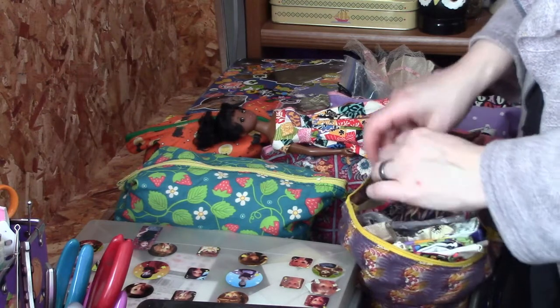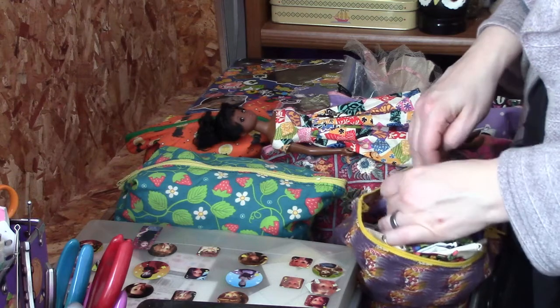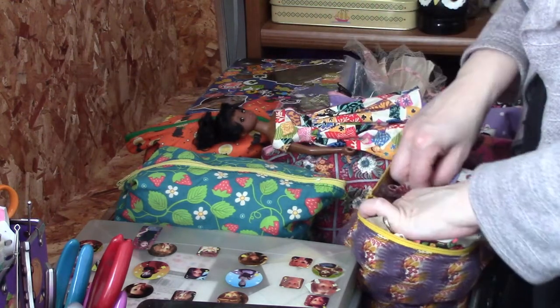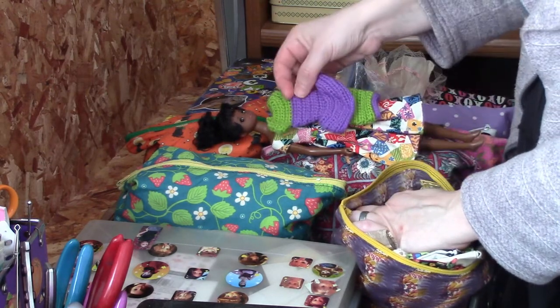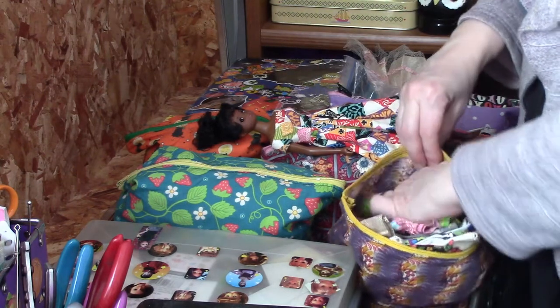So the head goes well with more idealized rural clothes, as well as with probably groovy 70s clothes, if I wanted to go that direction. I don't think this will fit. This is made for the Blythe body. It won't fit the Francie body.